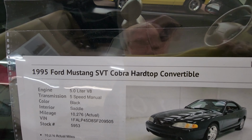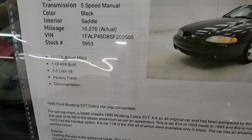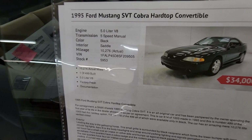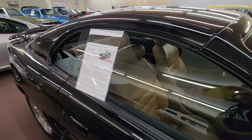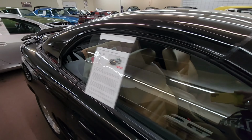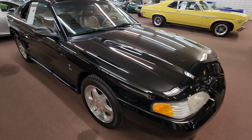95 SVT Cobra hardtop convertible, 5.0, 5-speed, 10,000 mile car, one of 499 built. All the documentation, you see it's got everything in the back seat documentation wise, but there you have it.